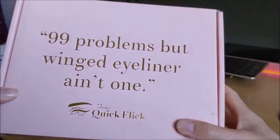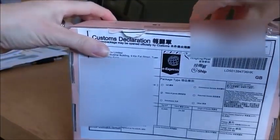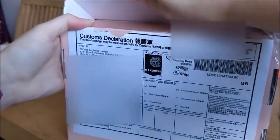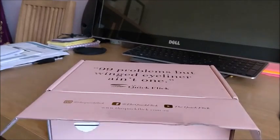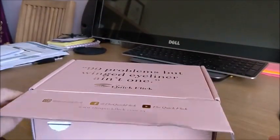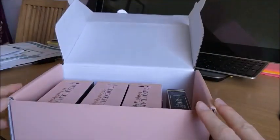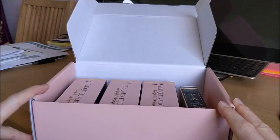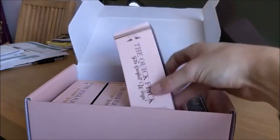99 problems for winged eyeliner ain't one. Now, I don't work in marketing for the Quick Flick, but I think a line from Canny isn't quite what I'd have gone for. And there's so many other puns you could do on wings, you know, winging it, get your wings on, you know, a Canny line. I mean, I probably have more than 99 problems, and I wouldn't put my winged eyeliner in the top 99.